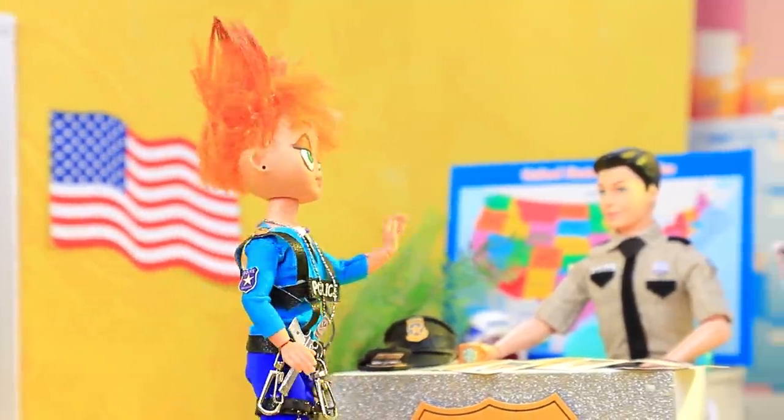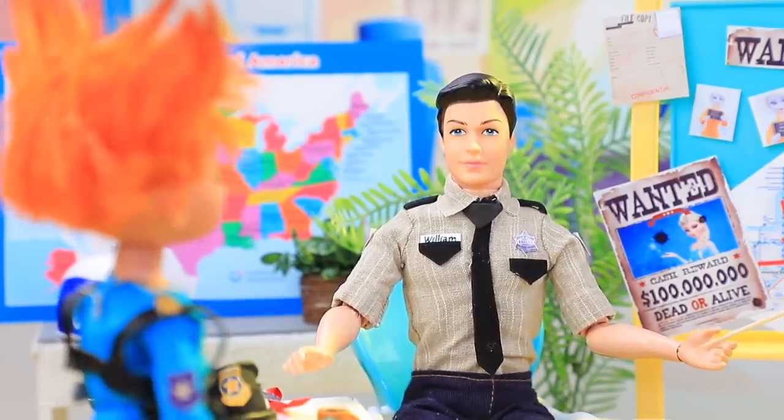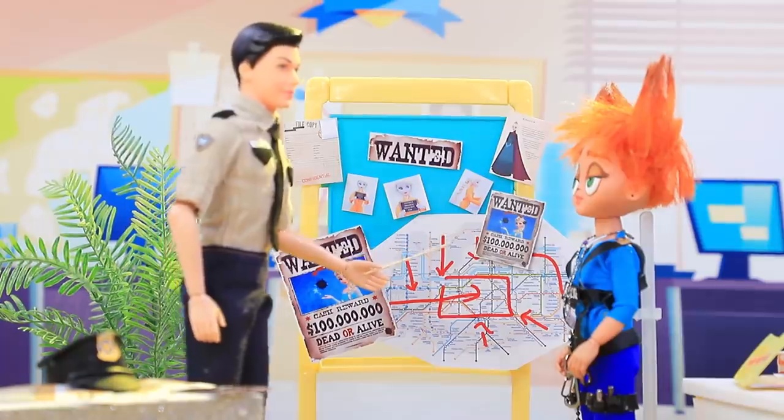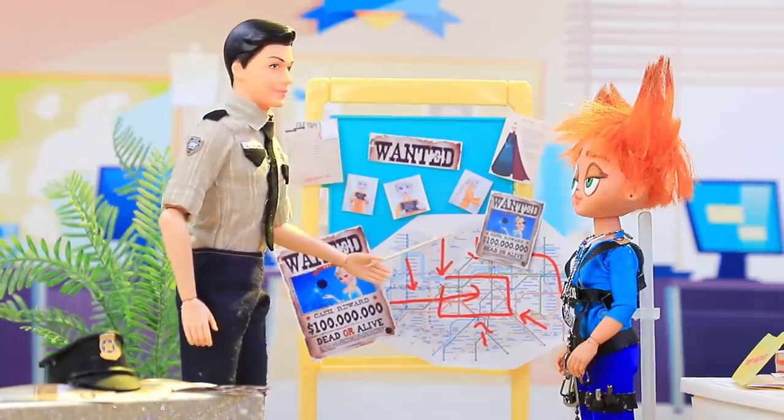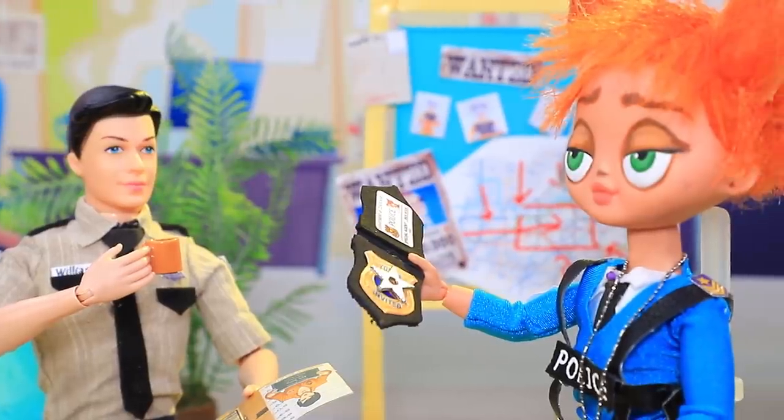I'm ready to serve the people of Zootopia. I believe in you. I love your energy. Thank you. Look, that's the area you need to patrol. Yes. Getting a badge is an honor. Remember that.